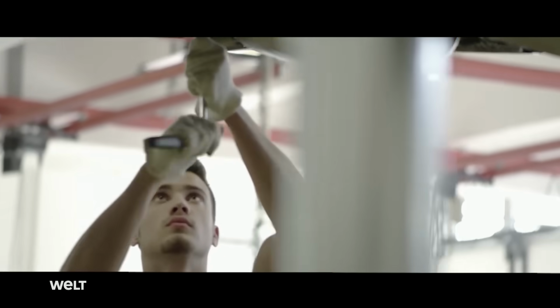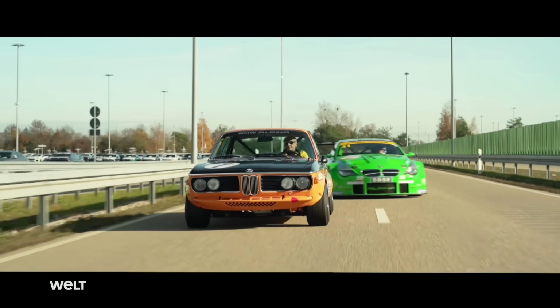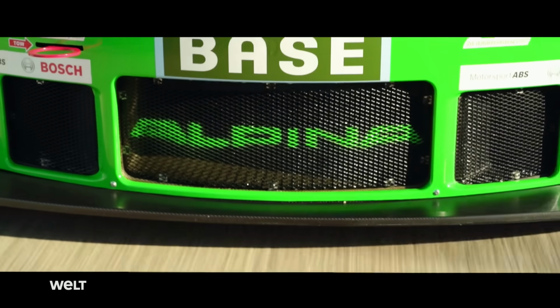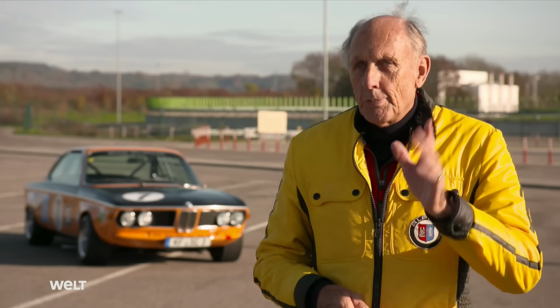Many of Alpina's innovative developments were born on the racetrack and first road tested by motorsport legends. It wasn't long before we agreed that I'd drive for him. I didn't get paid much, let's just put it that way. Under Alpina's leadership, we won great races at Spa, Nürburgring.